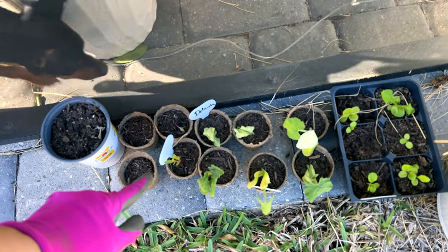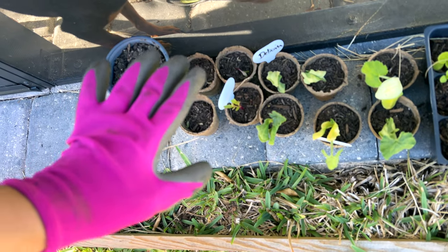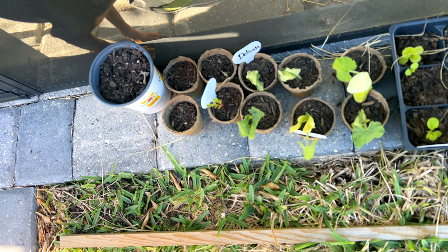So I've got my squash here. They're definitely ready to replant. They look super dry, so I think we'll get them in the ground and then give them a good watering.